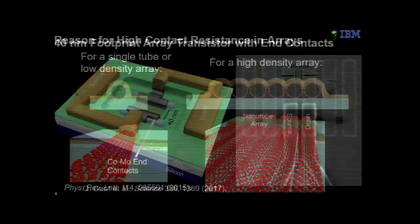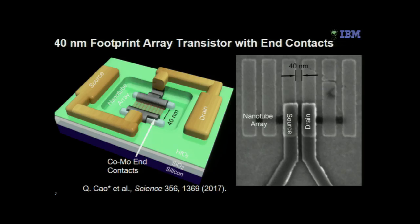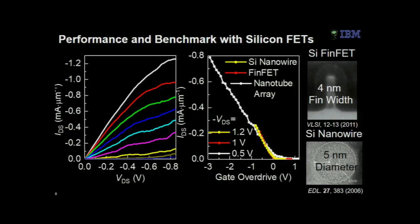Then we went ahead to construct a nanotube transistor based on such high-density semiconducting nanotube arrays with end-bonded contact. The overall device footprint is also extremely scaled to only 40 nanometers, similar to what we did for individual nanotube transistors. And indeed, this device demonstrates about 10 times performance improvement, with on current above 1.2 milliamperes per micron.